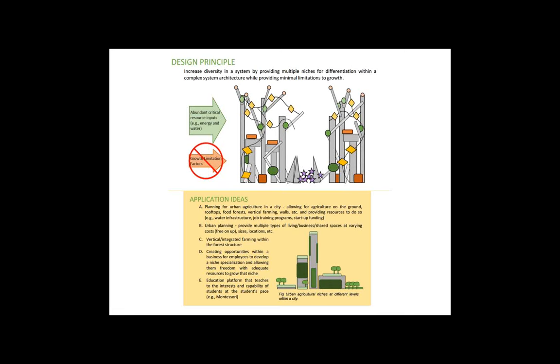critical resource inputs. In the tropics, unlike most of the places where we live, there is abundant warm temperature and water, so there are very few limiting factors. There's no freeze, there's no winter. We know we live in a finite world, but in the tropics, growth really does proceed year-round. And then we brainstormed some application ideas, everything from urban planning to businesses to an education platform, such as Montessori.